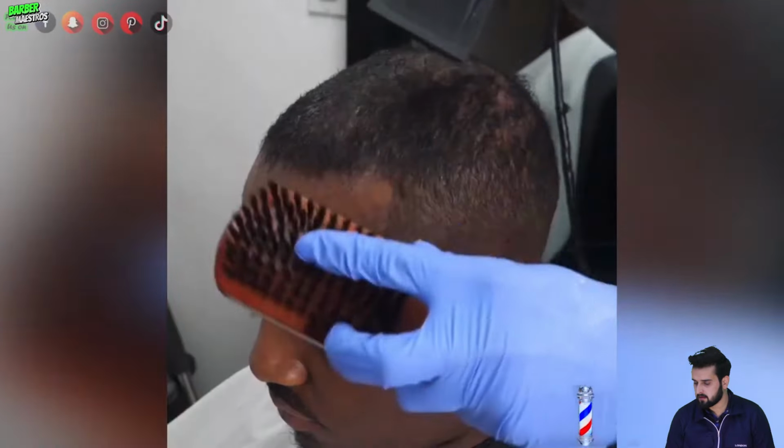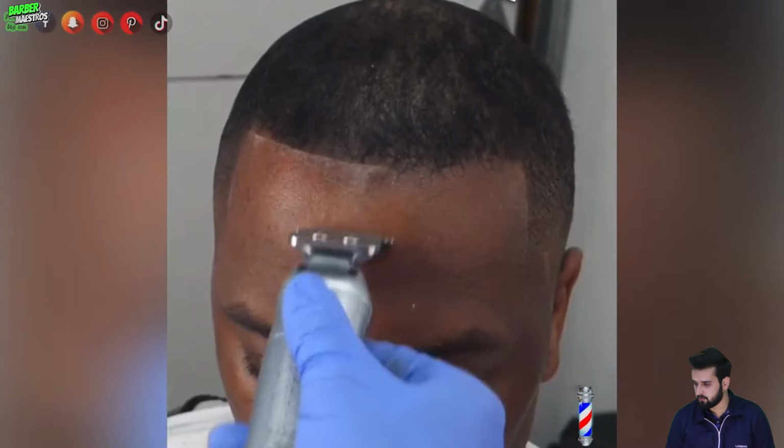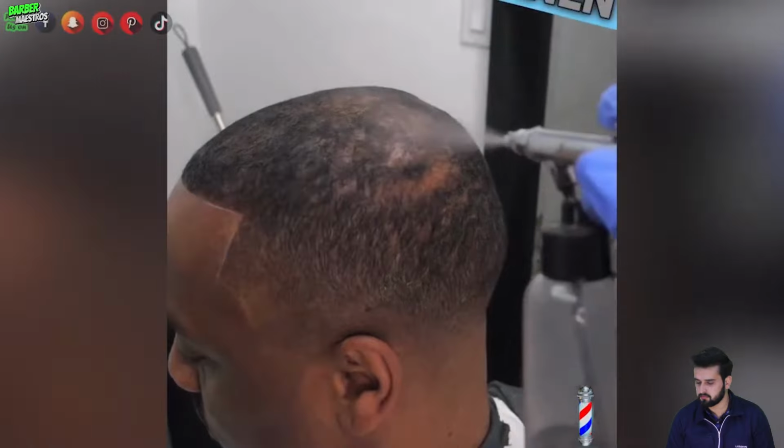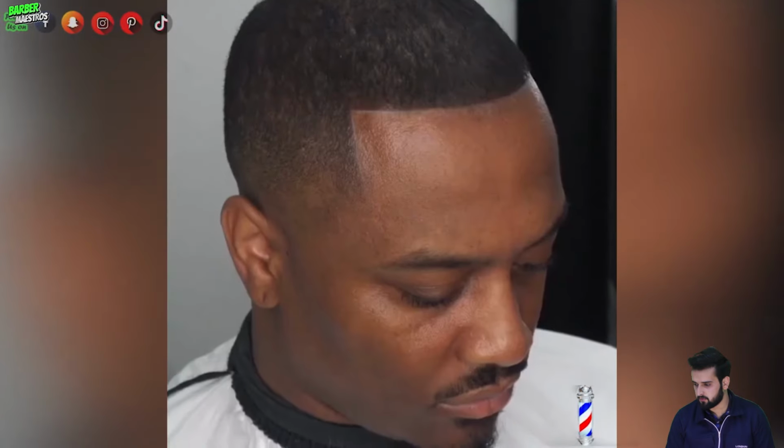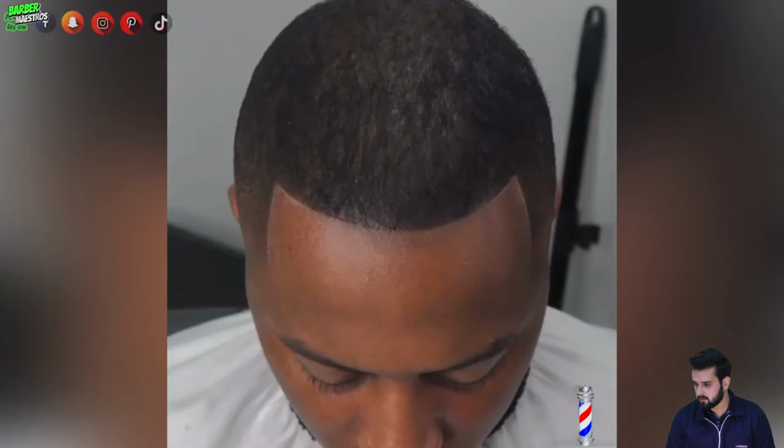I then lay down his hair with the waveform and do-rag. I then line him up nice and sharp. I then add a semi-permanent dye to fill in those alopecia spots. And this is before and this is after. He paid me 240 bucks to bring him back to life.